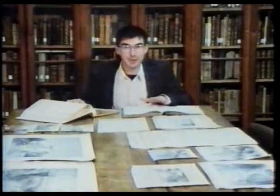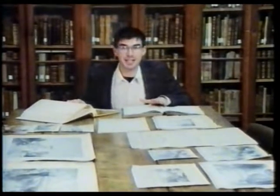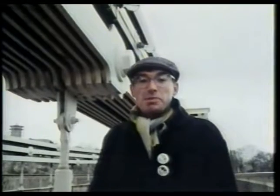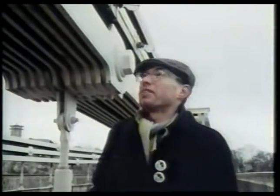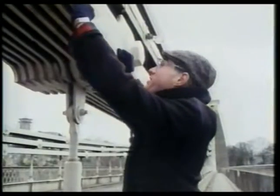Now, Brunel didn't do these drawings just for his own amusement. They were so that he could communicate his ideas to other engineers and to the people who would actually build the Clifton Bridge. The material which Brunel specified should be used to build this bridge was wrought iron, and you can see that they've made it into one of the links just like in Brunel's notebook. The great property of wrought iron is it could withstand massive pulling forces.